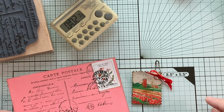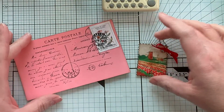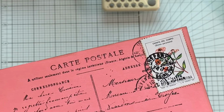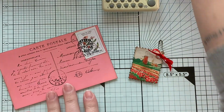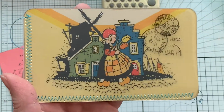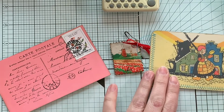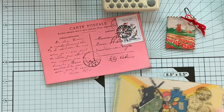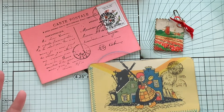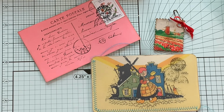Here is our handmade, whoops, that's not even in view at all. Handmade little postcard with our actual real stamp that I fake canceled. And then our adorable little Dutch girl tuck spot and our little canceled stamp on the plastic. There we go. Had kind of a Dutch theme going on there, but that's okay. Come on, we can get everything in view here. All right, I love it. Cool, things to add to my stash of handmade or already made ephemera.